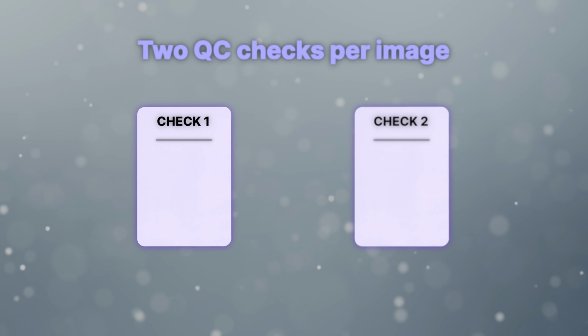2 checks per image. Check 1. Does the product look right? Proportions, branding, colors. This is where the brain pays off if you trained one. If you did not, this is where you generate the rare miss. Check 2. Does it tell the same brand story as your other images? The same lighting, the same mood, the same level of polish. If a generation fails either, regenerate. $2 to redo. The cost of a bad listing image is sales.